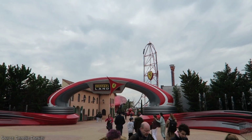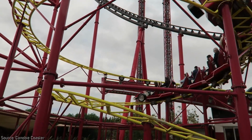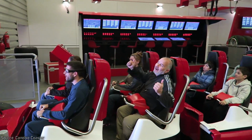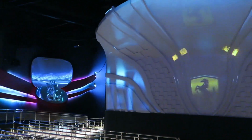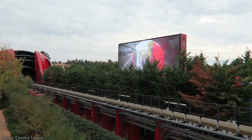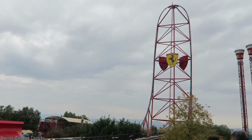Ferrari Land is really not much of anything without Red Force, and so the question becomes, how do people justify paying for admission? Well, I can't say that if I went to the park, I would really do anything other than this. I would probably wait for the simulator attractions or the car ride just to experience them, but Red Force otherwise seems like the only thing to do unless you're a really young child.